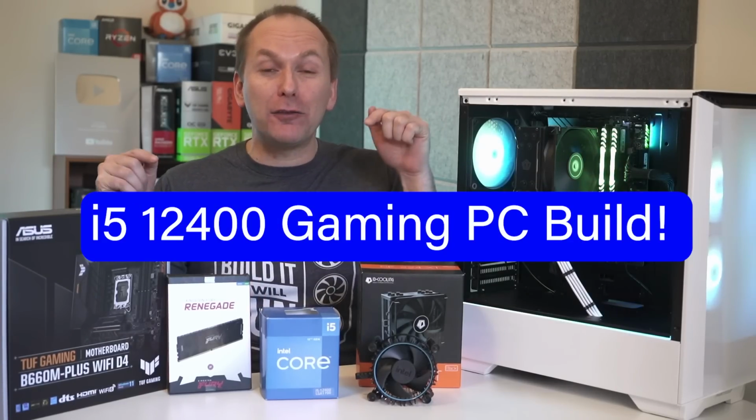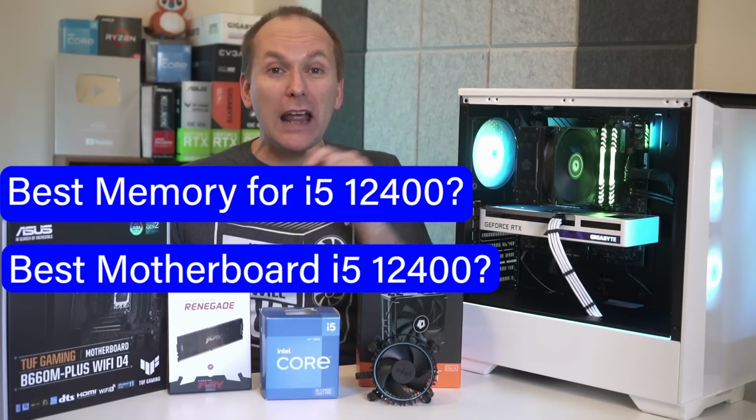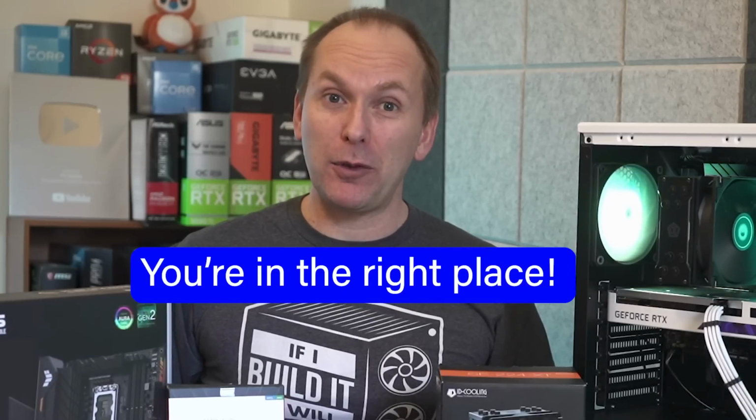You want the best i5-12400 gaming PC build, but you're not sure about the memory, motherboard, and cooler. Don't worry, you've come to the right place.